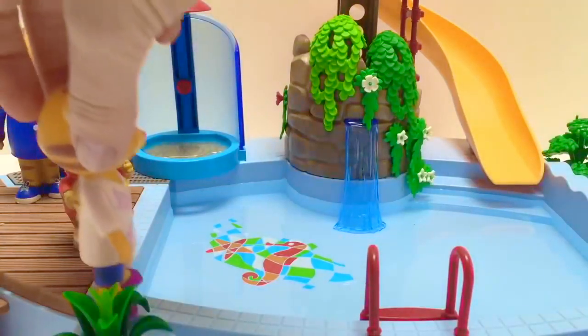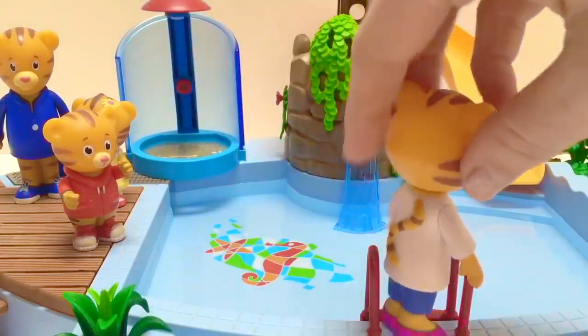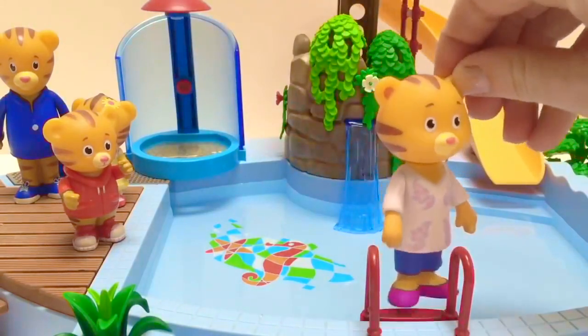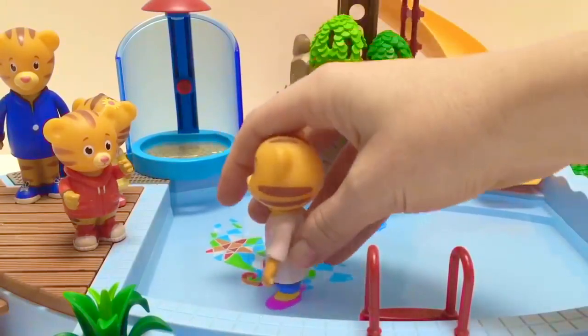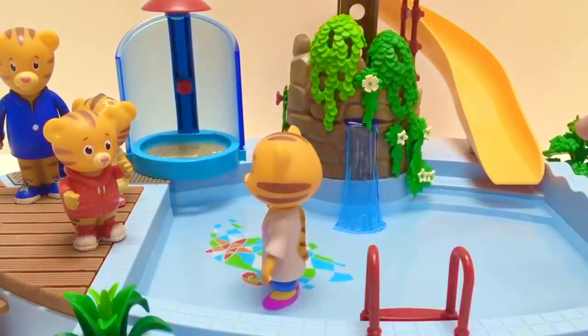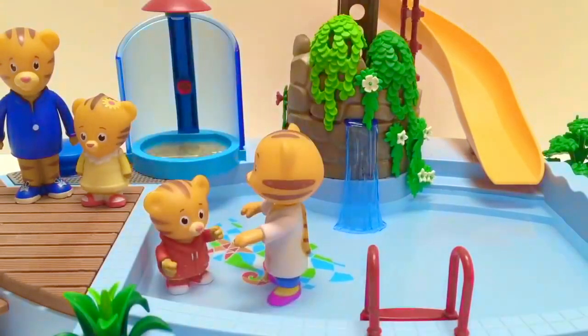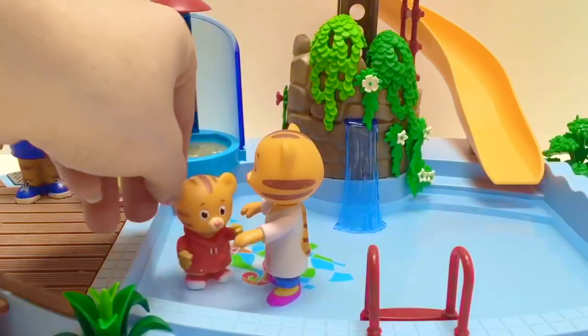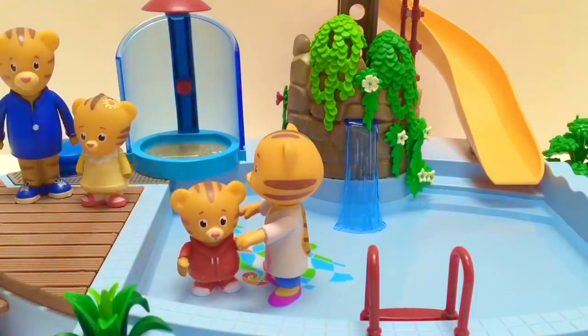Mom Tiger gets in the pool first. She walks to the ladder and climbs down. Daniel Tiger jumps into his mother's arms. "Come stay with me, Daniel Tiger. You're not a strong swimmer yet, so I must hold on to you."